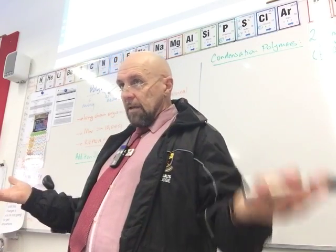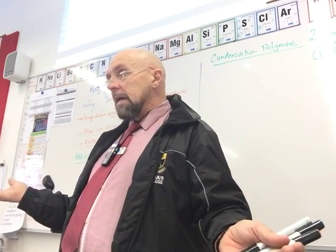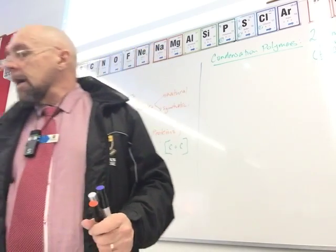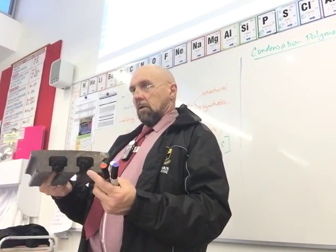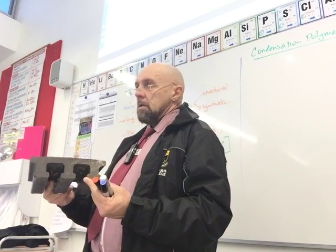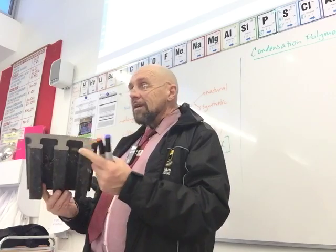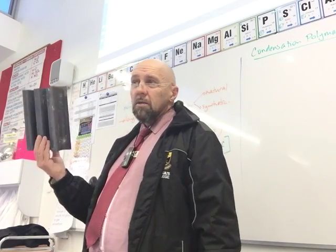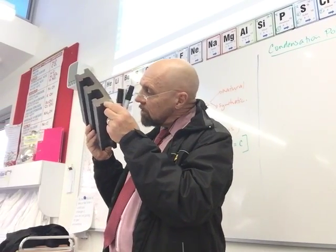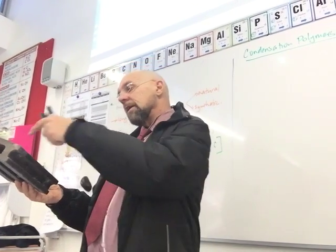So thermoset, thermoplastics. Thermoset plastics, set means it's set, it's locked in. Okay, this is an example of a thermoset plastic. If I put that in the oven, all it's going to do is to catch on fire and burn and turn into carbon. Okay, I cannot recycle this, all right, because it's actually got cross links. You can't see them. I can't see them from where I'm standing. All right, it's got cross links between all the polymer chains.